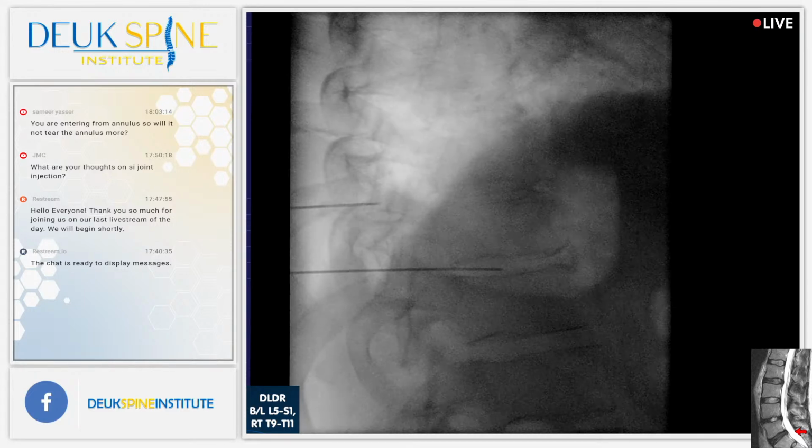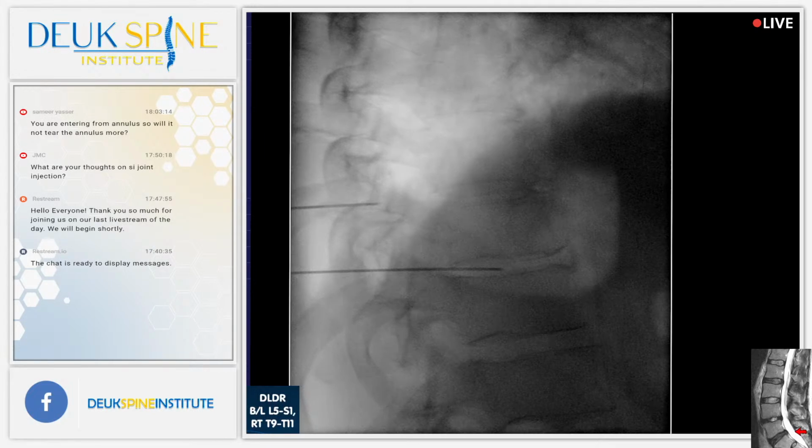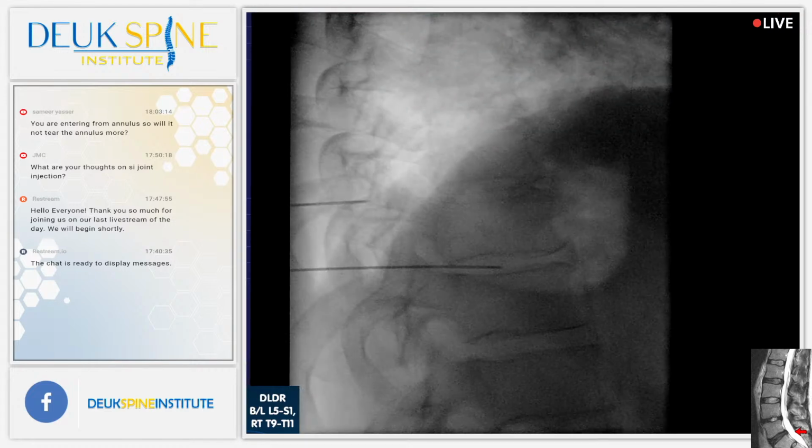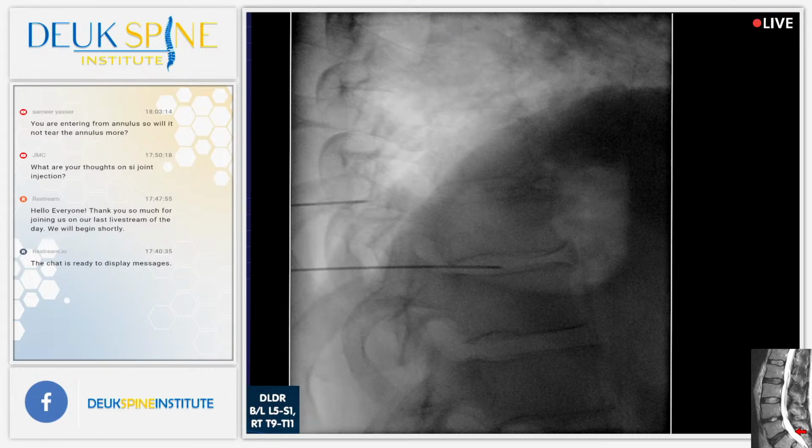Shot. I feel like I'm too medial. But let's get an AP just to verify. So this is a very challenging case, folks, for many reasons. Every single disc that I've been accessing, I'm too medial. So I'm going to pull back and go a little bit more lateral. I'm already touching the facet, and I want to be just skiving past it. So I'm erring on the side of caution, being a little bit more medial.